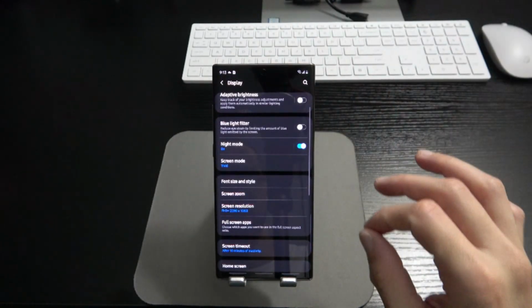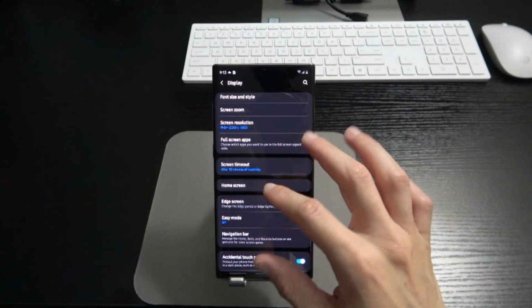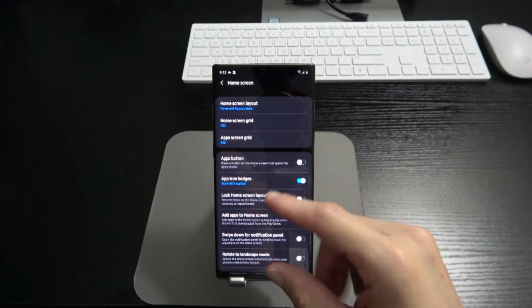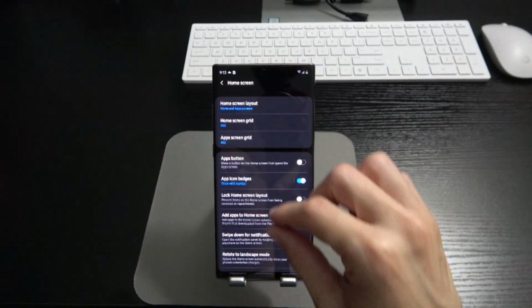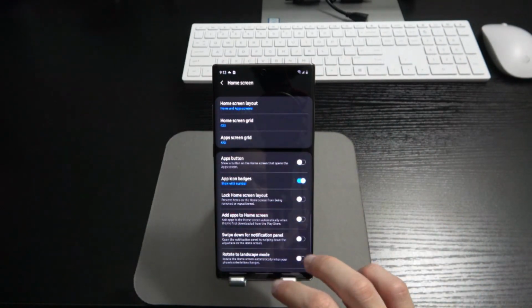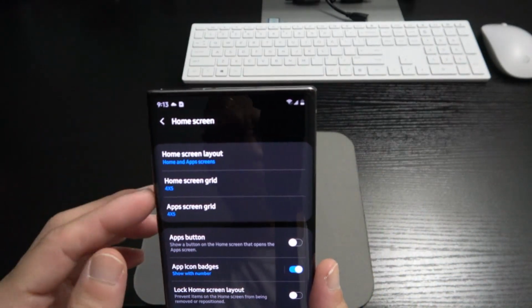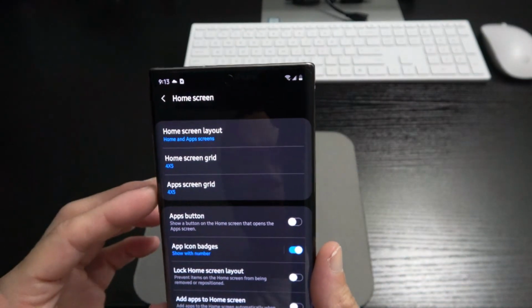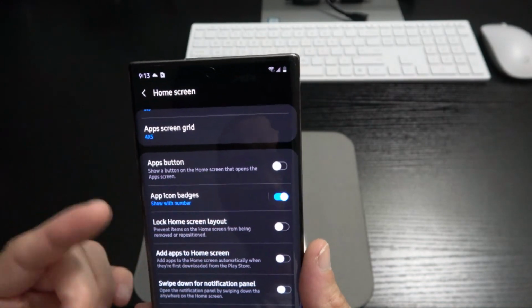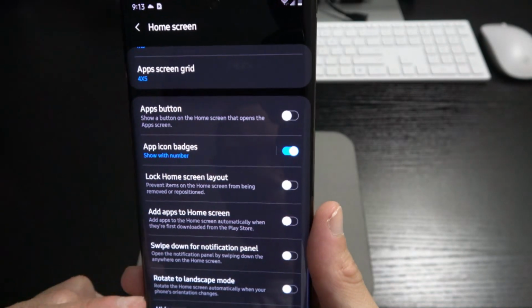Now, let's go back out of that. Okay, full screen apps, screen timeout, home screen. So these are the options that you would have if you long press or pinch on your desktop on the home screen. These are the settings that you get: home screen layout, home screen grid, app screen grid, apps button, app icon badges, lock home screen layout, add apps to home screen, swipe down for notification panel.